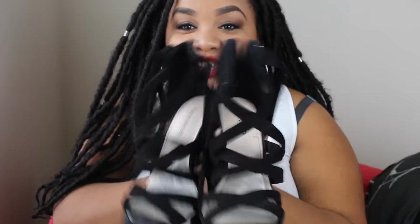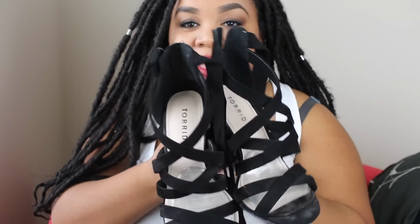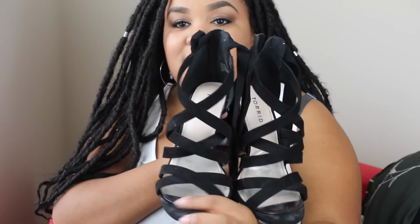They make your foot look super slim and cute. I love that Torrid has this wideness about them, so you have more of a platform to squish your toes in and get all cute. And yeah, so I love these shoes. So thanks, Torrid. Like I said, I have these little grippers, and I got these from Charlotte Russe. Just put them in.